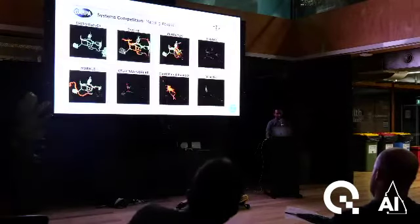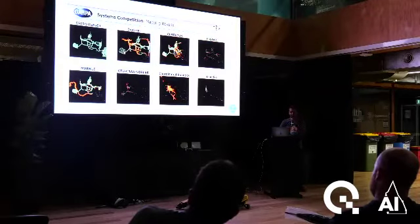So if you see in this, some teams actually had what seemed like an accurate map, but it's orange. That's because they were off in the Z axis.